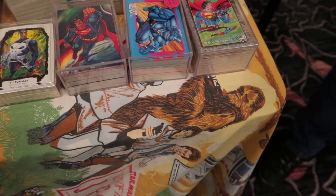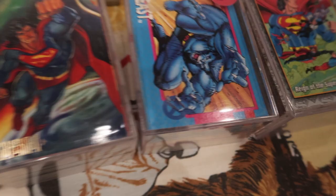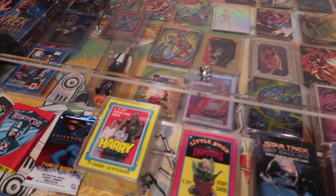Oh man, look at all of those comic cards. I had that whole set right there. I had that whole set. This is just a video of me telling people on the internet what I used to have whenever I was a kid. Yeah. Harry and the Hendersons set.